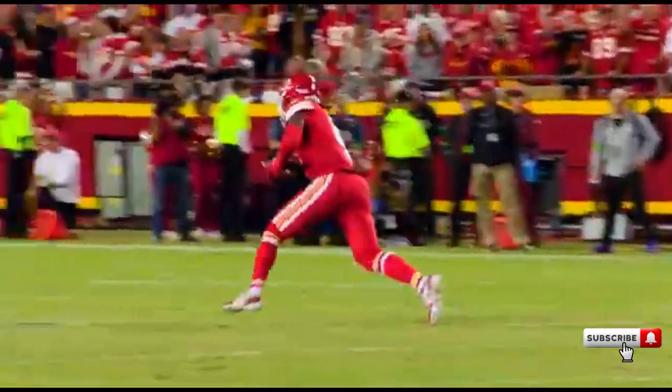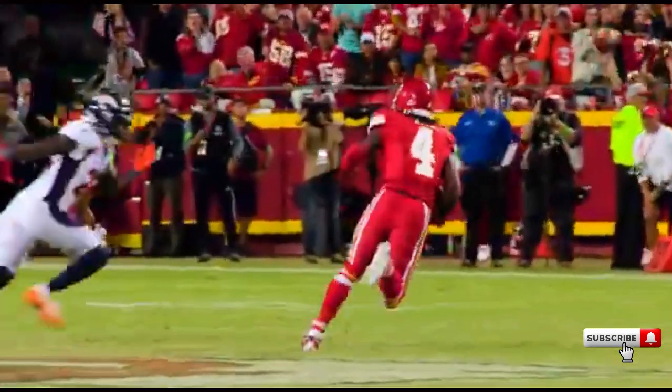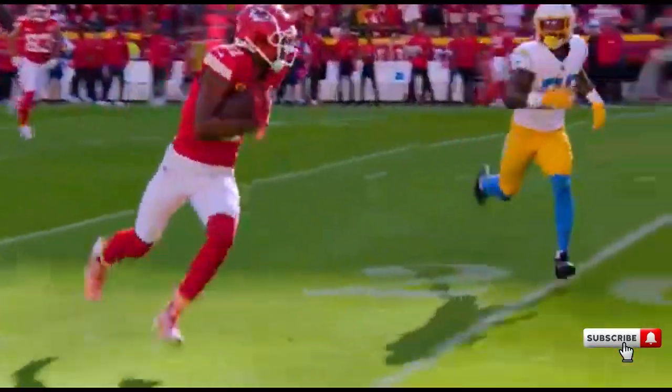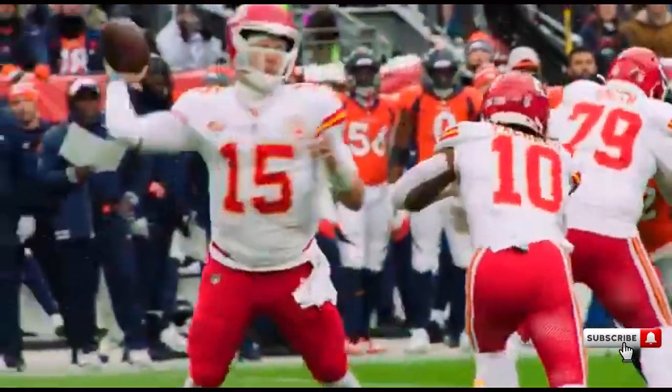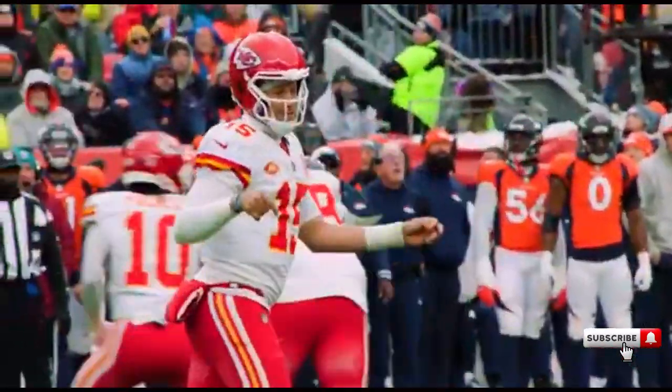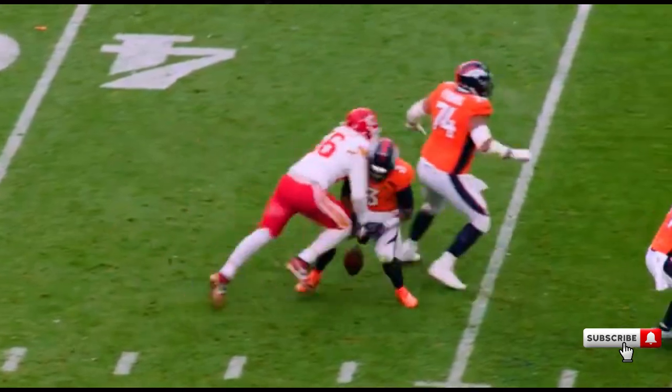Here's the big surprise. Former Chiefs running back Kareem Hunt is scheduled to visit tomorrow. Hunt, who was drafted by the Chiefs in 2017, was released in 2018 due to off-the-field issues. According to Adam Schefter, Hunt could help fill the void in the Chiefs' running back room.